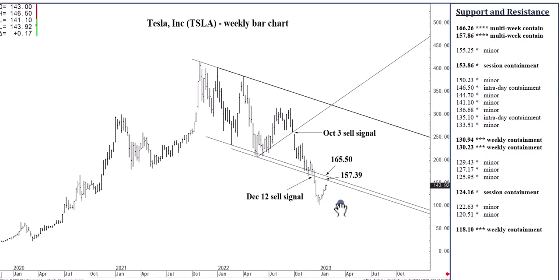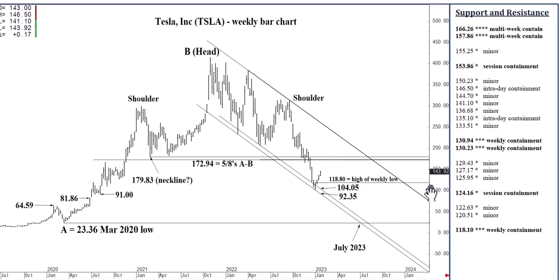This is a big area. It can contain buying through February, possibly the balance of the second quarter. And as I say, from there, we can fall back into the lower 90s or lower. This is dropping into the 80s over the next week and the 70s over the next month. So keep that in mind.